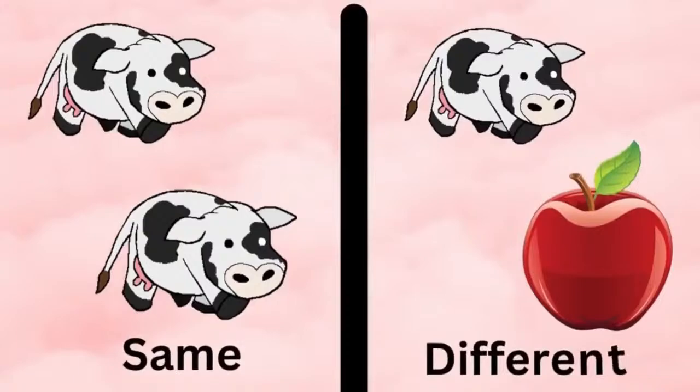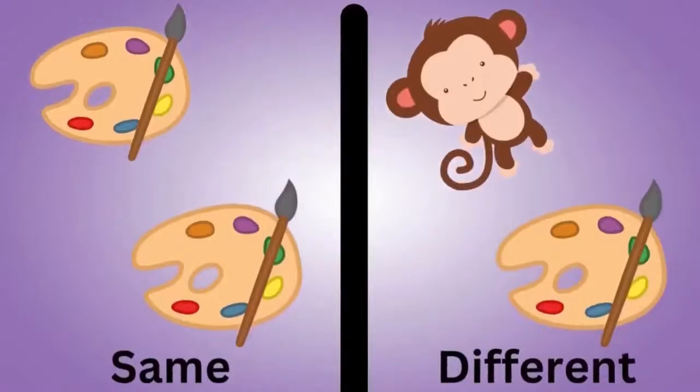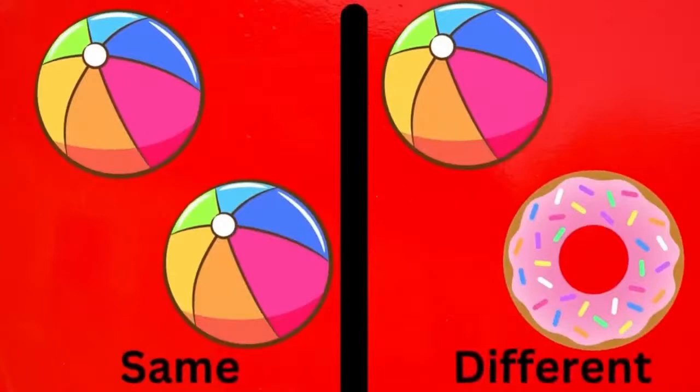Let's compare same and difference together. Are you ready? Let's go. Same, different. Same, different. Same, different.